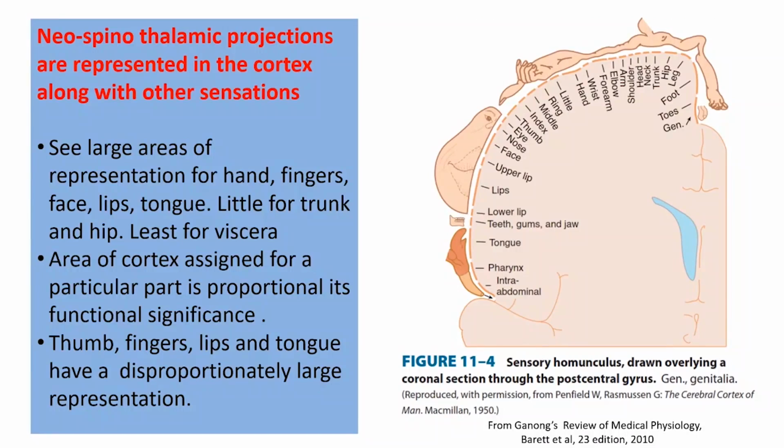Going further, you can see the distribution of whatever is coming from the ventroposterolateral nucleus of the thalamus. There is a pattern in somatosensory area 1, and that is forming the homunculus, as for the other sensory modalities of the body. Only one thing I want to highlight here: the proportion of the distribution is proportional to the functional significance of the particular modality of sensation. That rule is followed.